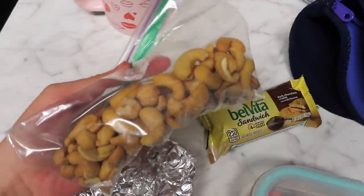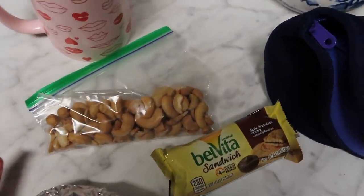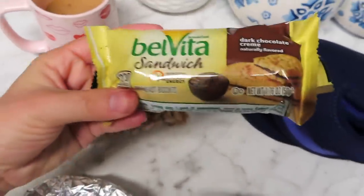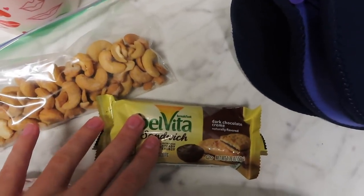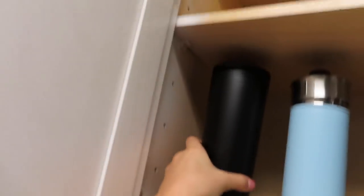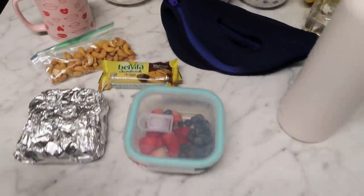Then my cashews. I'm obsessed. I always have to take some cashews or almonds or some type of nut. They fill me up and make me feel good. Then I got this little Belvita sandwich. I usually just eat the regular crackers, but they were out, so I got these. It's just a good staple to have in your lunch. And then of course I have my water bottle. I usually take an iced coffee as well in this little cup with the straw, but I'm just not really feeling it today, and I'm kind of running out of time, so I'm not gonna do the iced coffee.